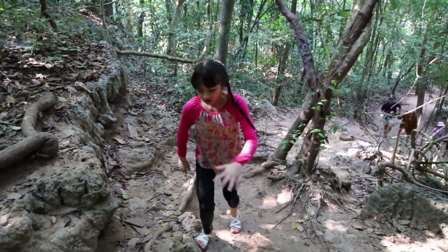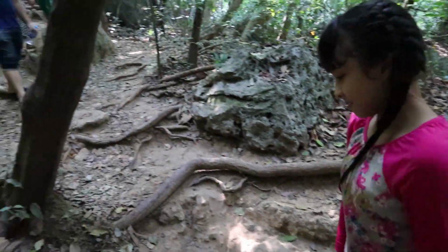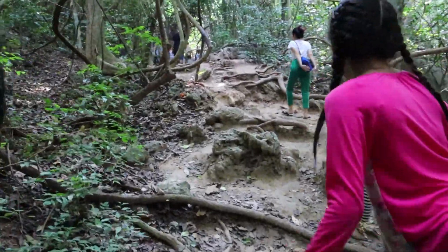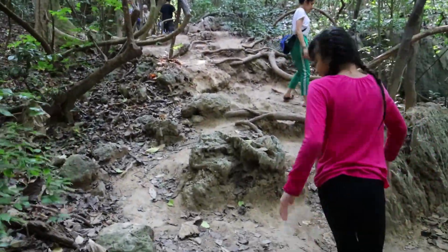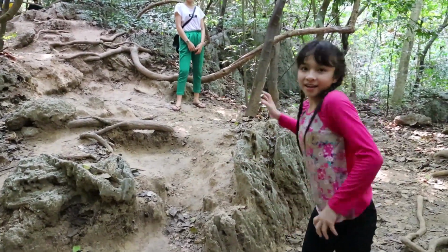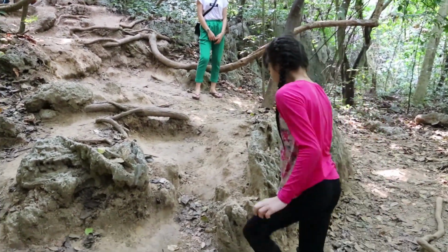Bree, this trail's getting a lot rougher. It was nice and paved in the beginning. Now look. Nothing but big rocks, boulders, and trees to climb over. Well, I guess it's better. It's not that super steep. I guess it's not too bad. All right, let's go.